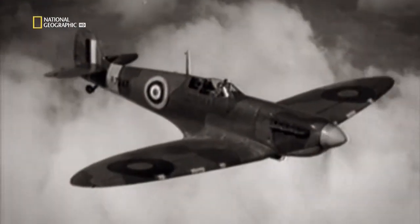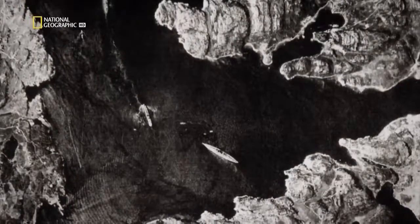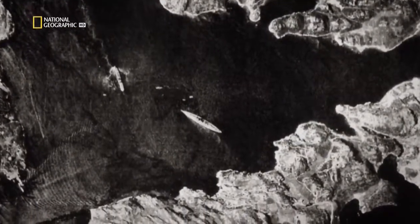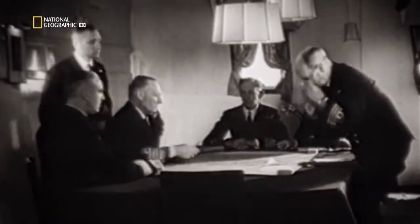A British reconnaissance plane spots the Bismarck and the Prince Eugen, making this now famous photograph. The German plan to keep Bismarck's mission a secret is dashed. The British know that danger is imminent, and Bismarck is a serious threat. She was something which we all felt in the Royal Navy had to be destroyed, had to be cornered and attacked and sunk.